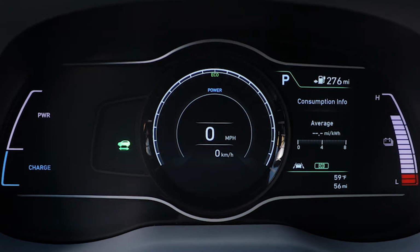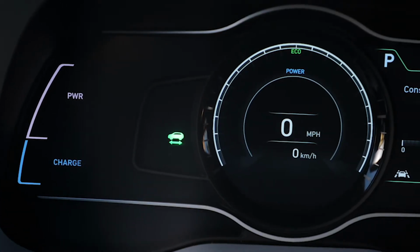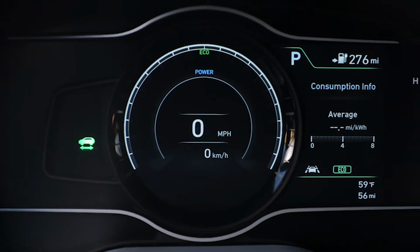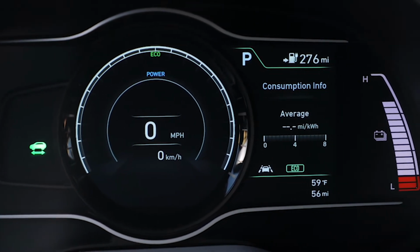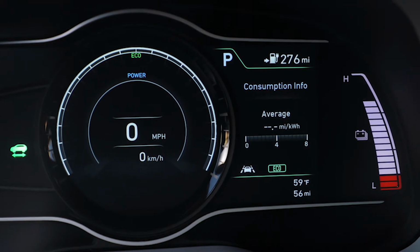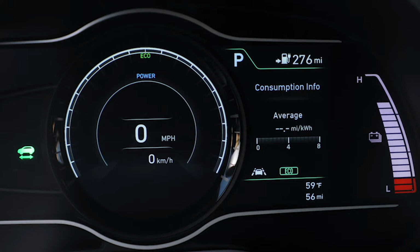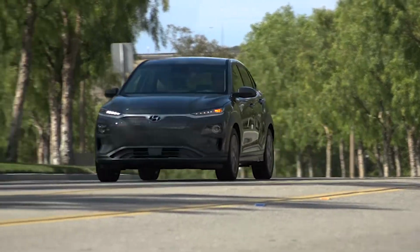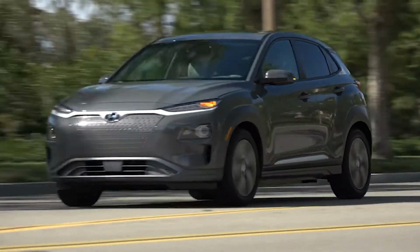Seats are relatively comfortable for what it is. Because it's a five-door crossover, you have some functionality, but it's not a big SUV by any means. It's a subcompact crossover, and you don't lose a ton of space because of the battery pack. Like most electric vehicles, the battery pack is flat and sits underneath the vehicle. That helps to lower the center of gravity and gives you better driving dynamics, especially when you compare it to the regular Kona.